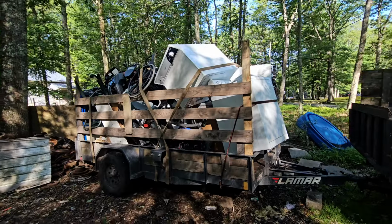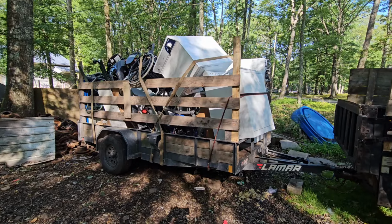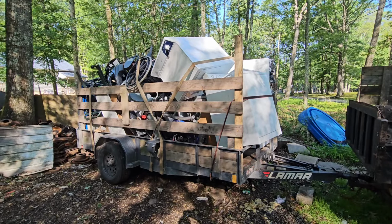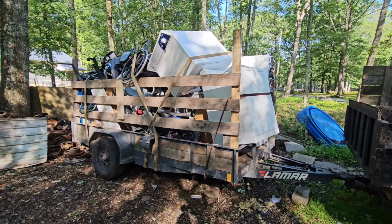If you want to see what this load was, I usually do scrap metal reviews and junk trips to the scrapyard. We're going to be hauling this load of scrap. So I'm going to show you guys how much I get paid for this load of scrap metal. So if you're interested, hang out to the end.